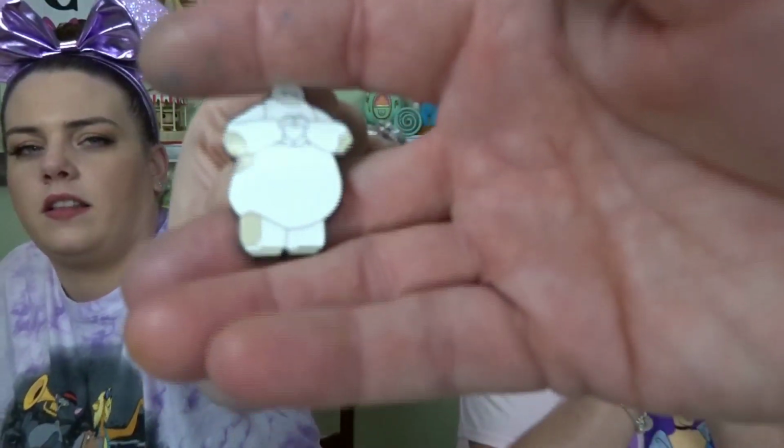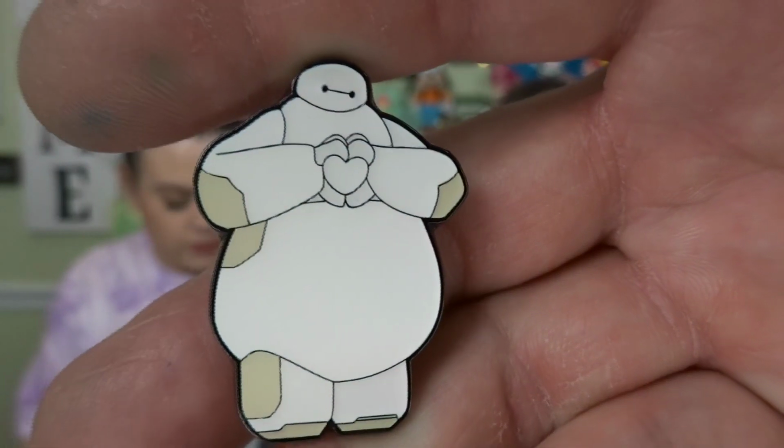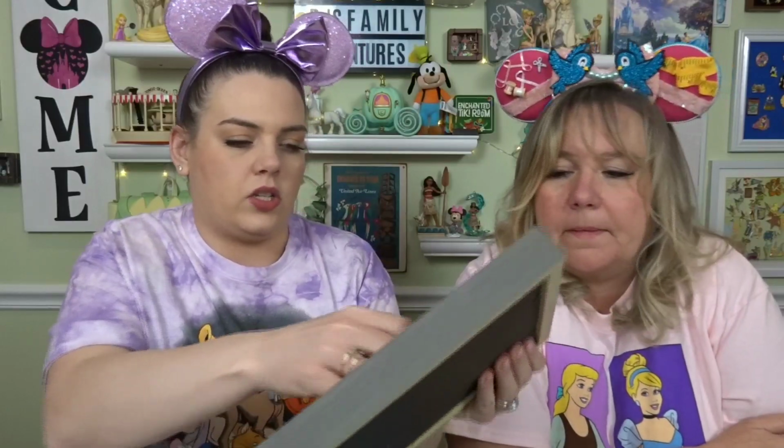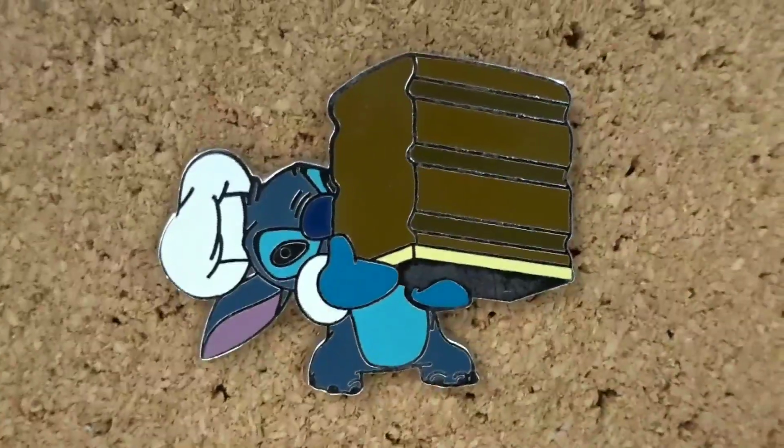And then look at this Baymax. He has a heart. I thought that was so cute. These are all pre-sale from the boards. And then I bought this because I thought it was cute, but I don't know what I'm going to do with it. So that's Baker Stitch with a cape. That's cute.